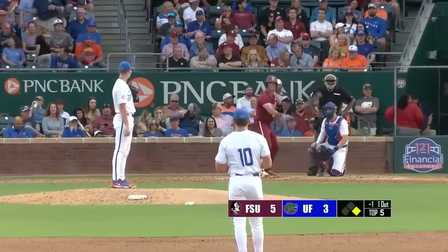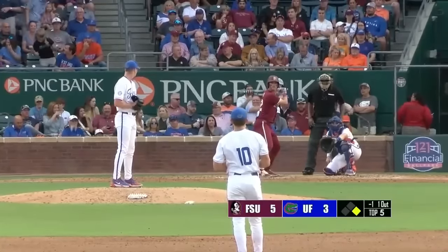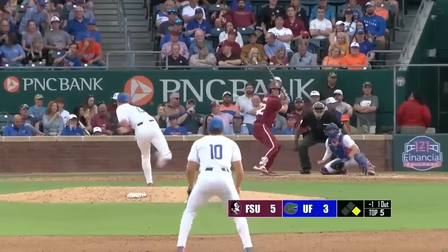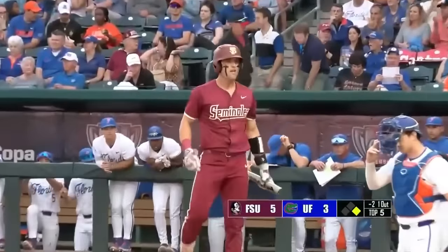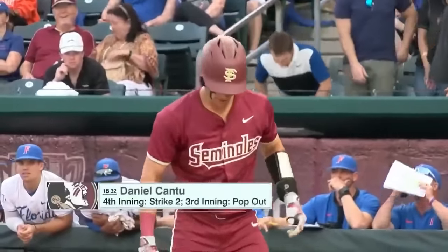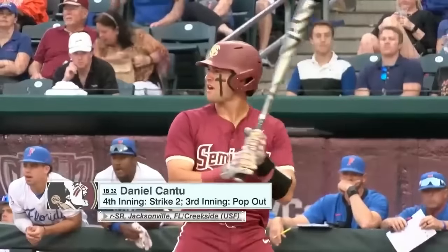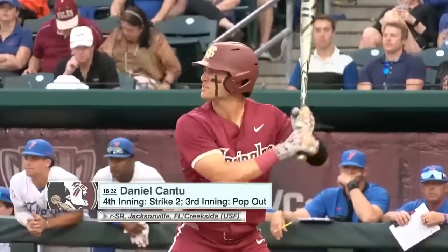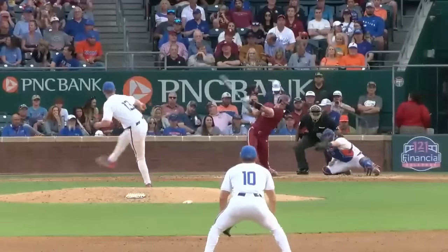Well, Daniel Cantu's up. Gators finally were able to retire him. He popped a short his last time up. Ball and a strike from Slater, and there is a swing and a miss on a good fastball from Ryan to get ahead in the count, 1-2. The lights are on here at the ballpark. They are those LED lights, so tough to really even see them as they point down towards the field of play. 1-2 pitch is hit hard and fair down the left field line.